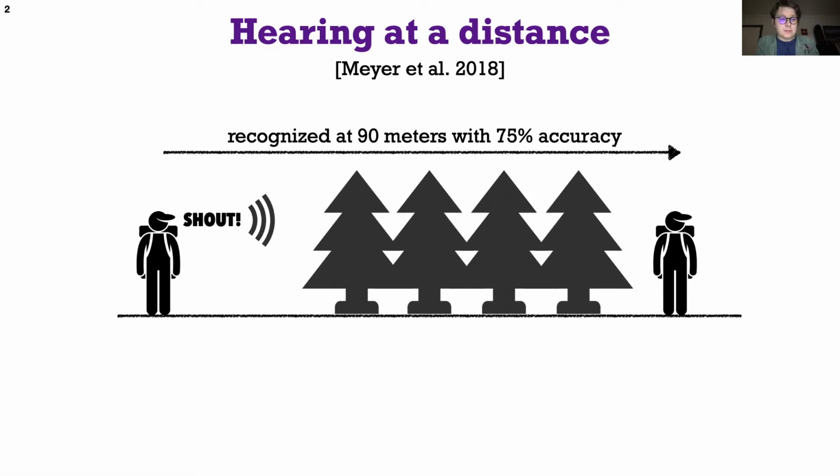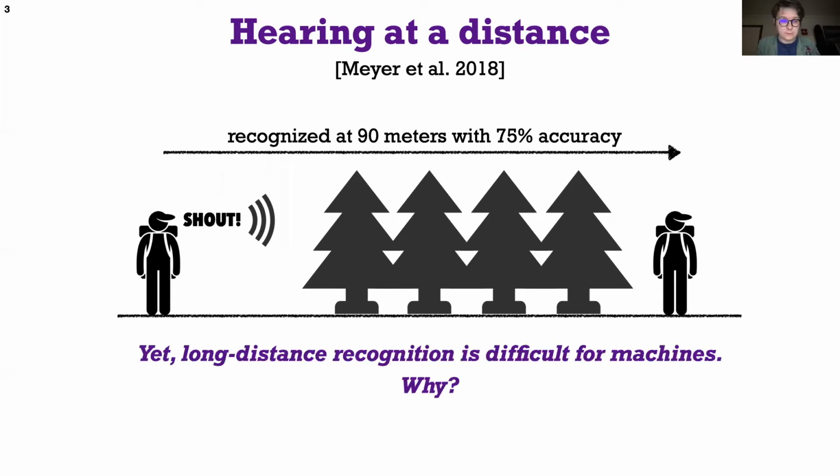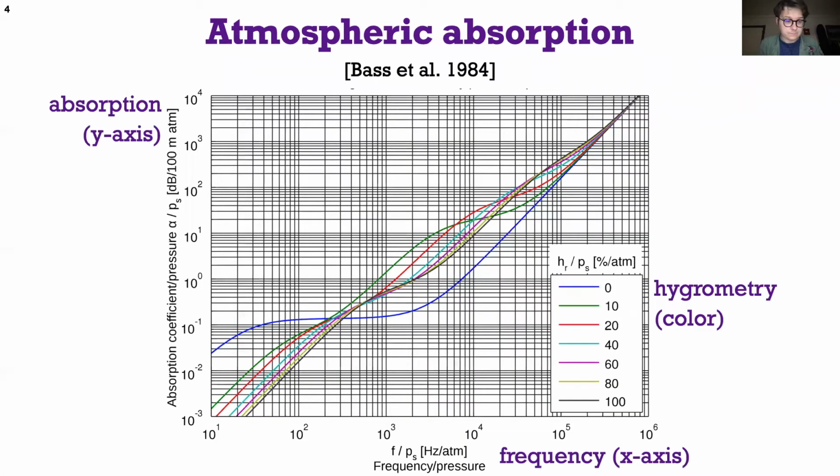A recent study by Julien Meyer and co-authors evaluated the intelligibility of shouted speech in a forest environment. They reported a classification accuracy of 75% for 17 French words at a distance of 90 meters. Now, despite the impressive progress of automatic speech recognition over the past decade, the current state of the art is incapable of matching this ability of humans to recognize sounds at very long distances.